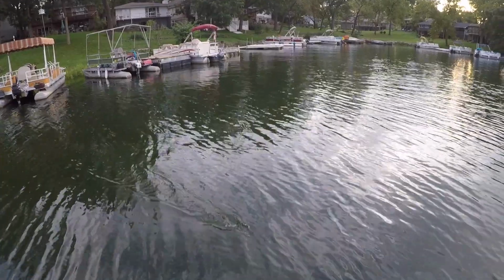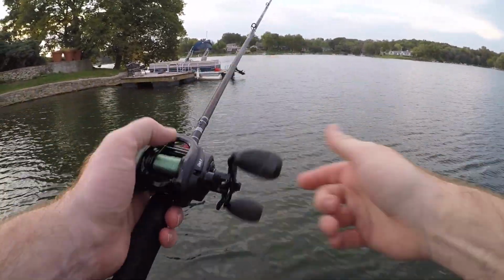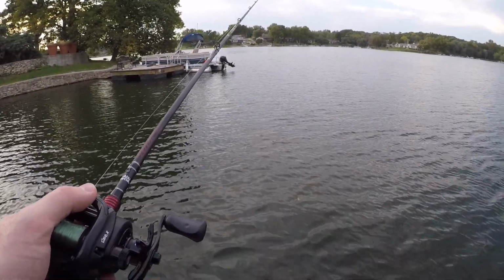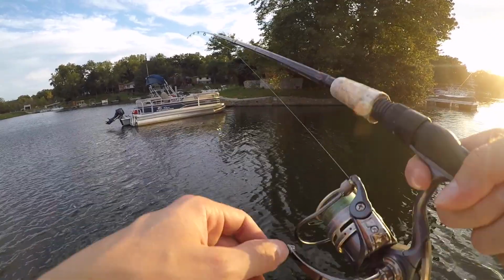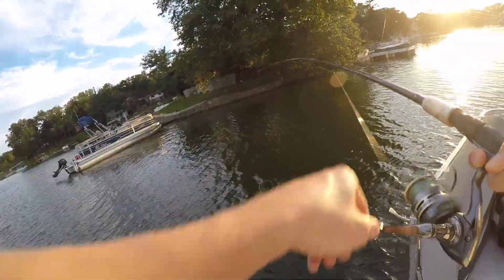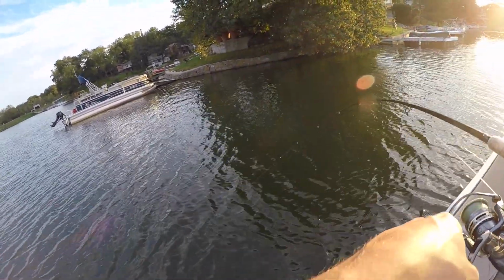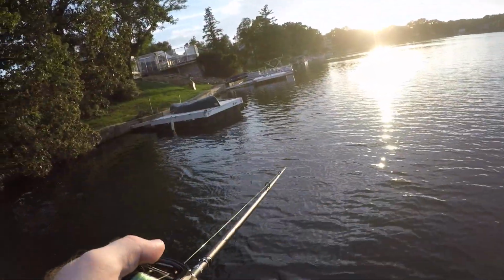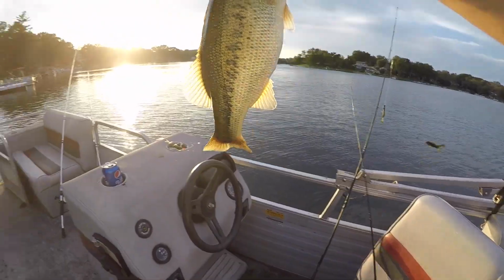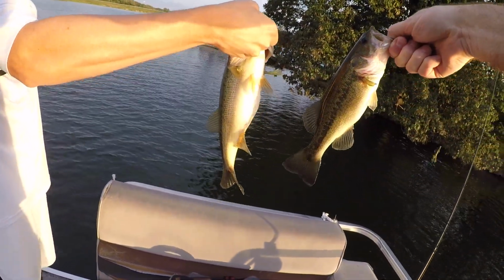Saw that. Oh, just got hit on the way back. Do you see that? Yeah. I love this lure. Ooh. Well, hello. No, but it's a good one. Oh, yeah. There we go. All right, guys, we are doubled up.